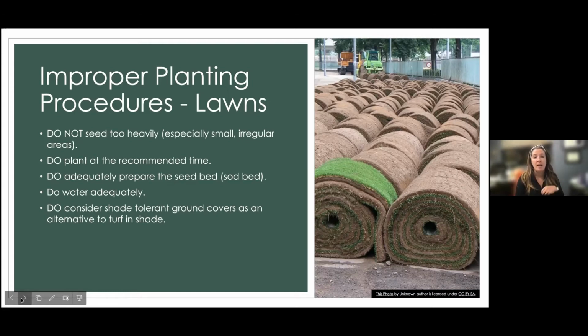Make sure you're preparing your seed bed properly. You're breaking up any thatch. If you're putting down sod, you're making sure your roots are going to have good soil contact. Making sure you're watering accurately, which is why we like to seed now, because we get plenty of rain over winter that allows that fescue to really establish while it's cool.